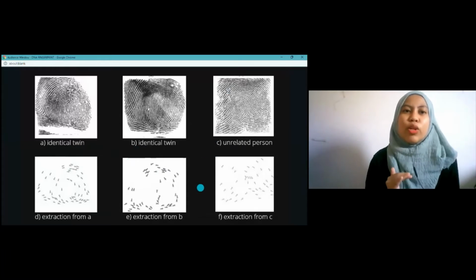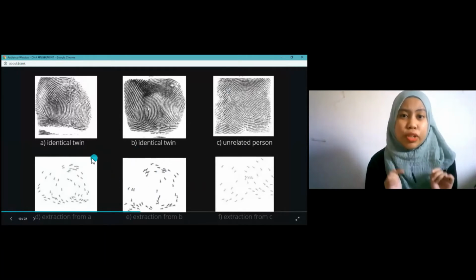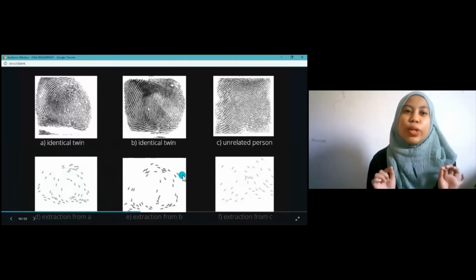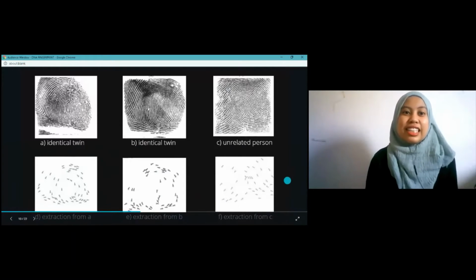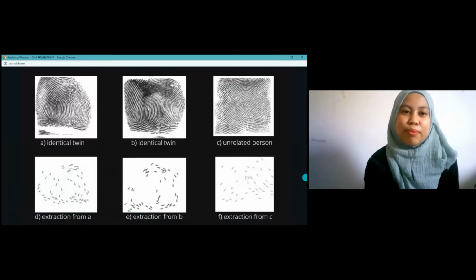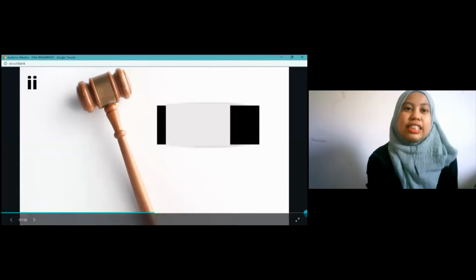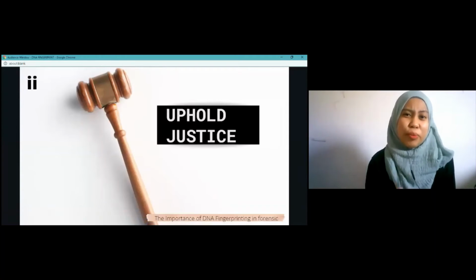Alright, A and B look similar, right? But if you look carefully into their minutiae extraction, they are slightly different. This shows that identical twins can be distinguished from the extraction. Thus, uncertainty can be reduced since fingerprints can be distinct. Moreover, justice can be upheld if we can lower the risk of ambiguity.